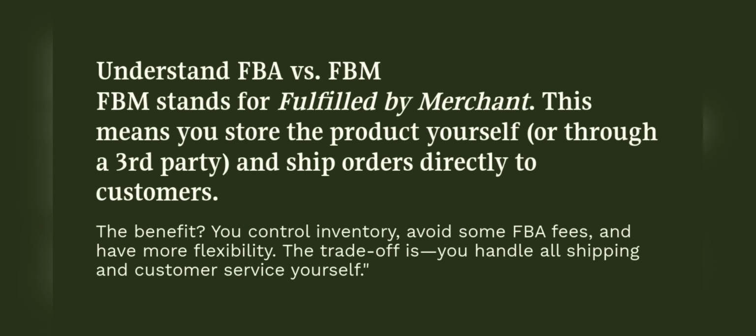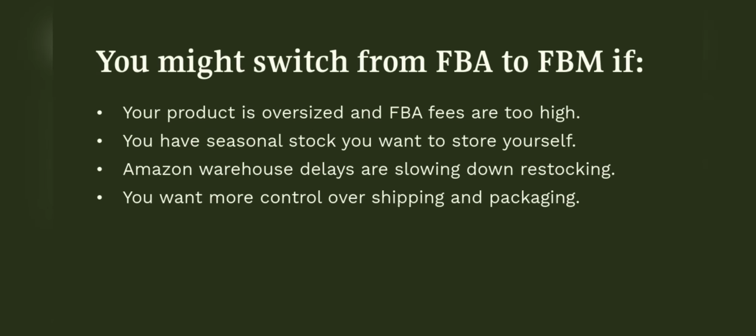FBM stands for Fulfilled by Merchant. This means you store your product yourself or through a third party and ship orders directly to customers. The benefit, you control inventory, avoid FBA fees, and have more flexibility. The trade-off is you handle all the shipping and customer service yourself.